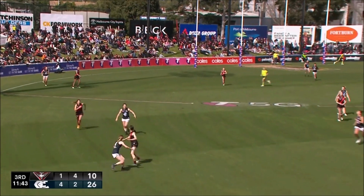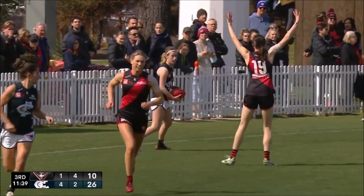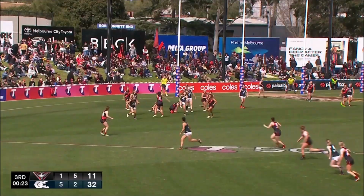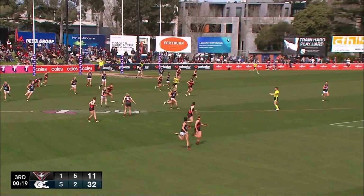The Blues offense from the back, Gearin, looking for Skepper, who just reads it so well in flight. Got to the spot at the back of Van Dyke. Slices it on the left. Look at that use. Somehow popped it to McKay. And the Blues mark to Skepper.